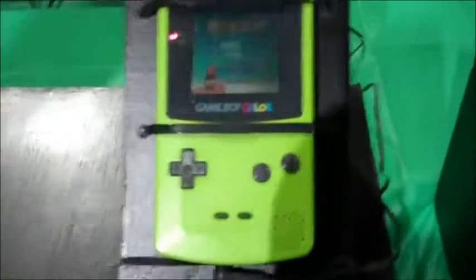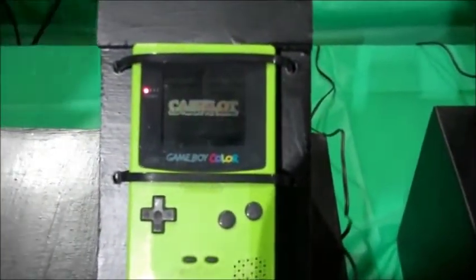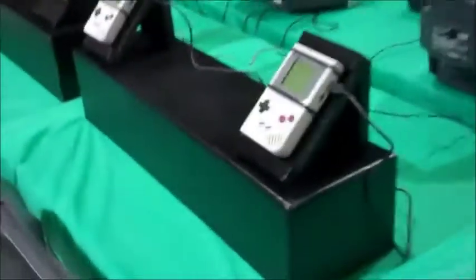A Game Boy Color. Now, I've got one of these, I've got the Pokemon one. So Dean, why don't you show us what else we've got here, mate? We have got a yellowed Game Boy, the classic brick-like Game Boy.